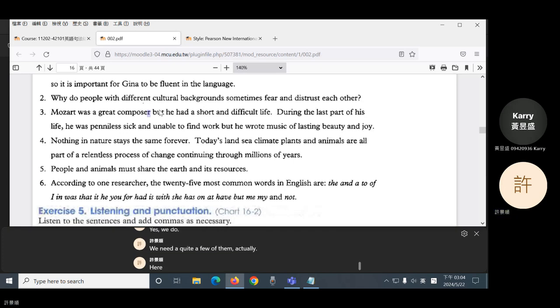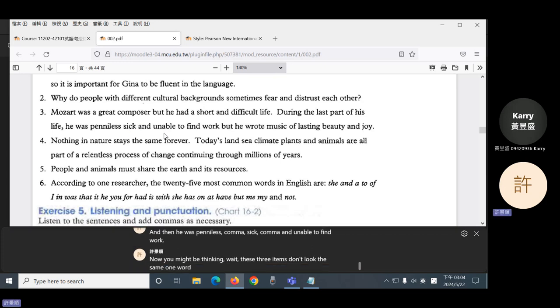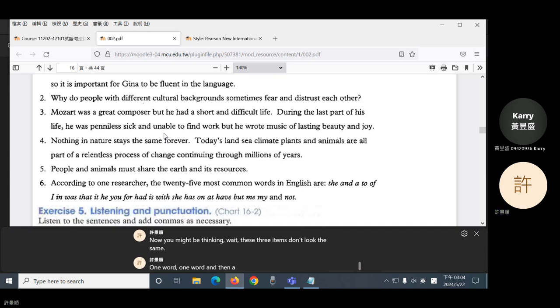Here, he had a short and difficult life is a complete sentence. And then he was penniless, comma, sick, comma, and unable to find work. Now, you might be thinking, wait, these three items don't look the same. One word, and then a phrase. Can you do that? Can you connect these three like this?